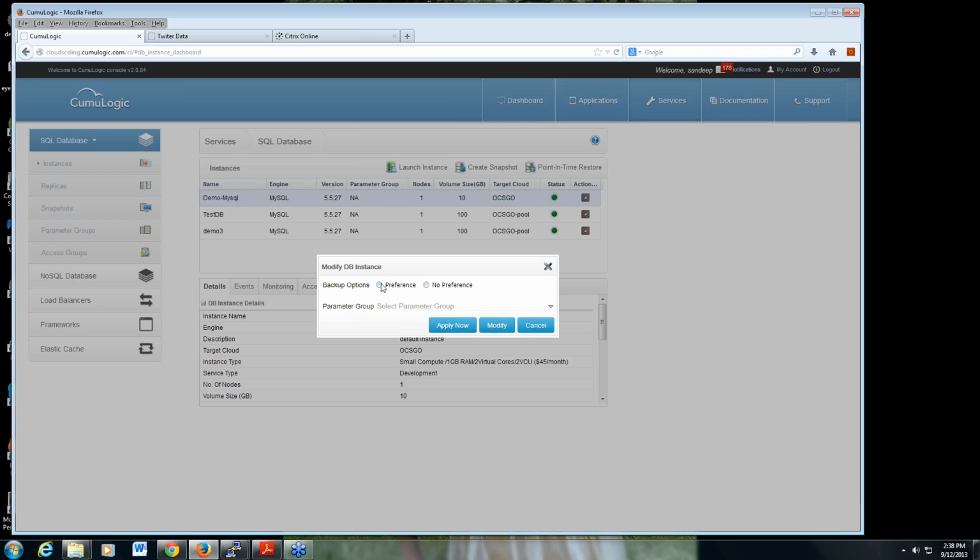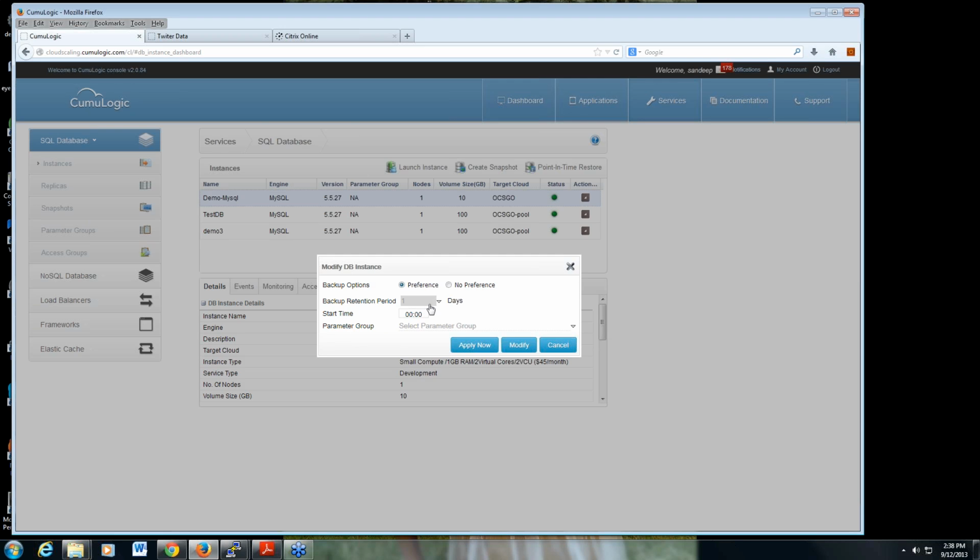Also, the other option which is available is point-in-time restore. It's great that we can restore from a snapshot, but a snapshot is happening every, let's say the window is still 24 hours, and if we wanted to restore something in between that, then you could just do a point-in-time restore.